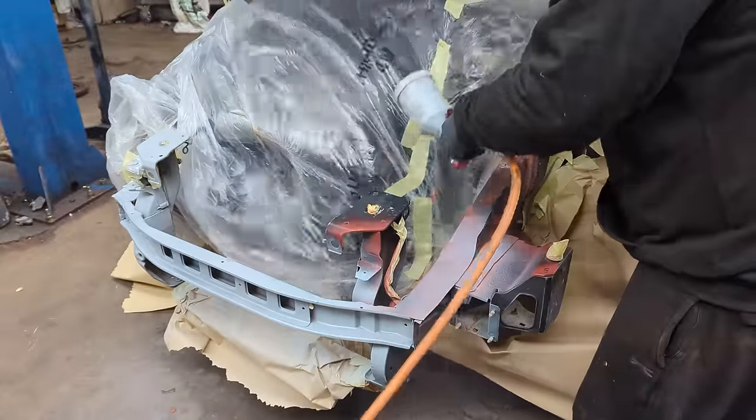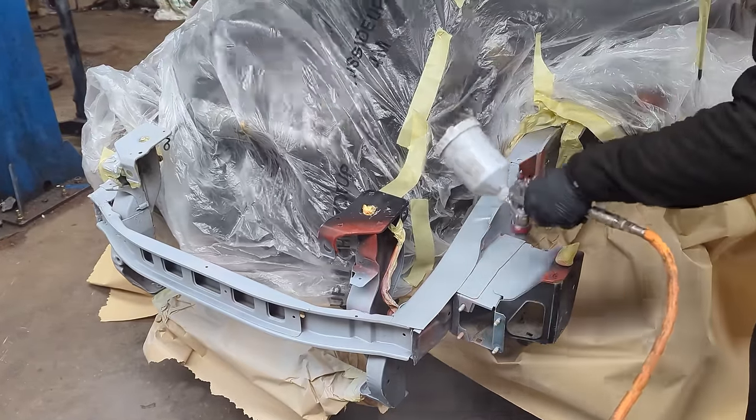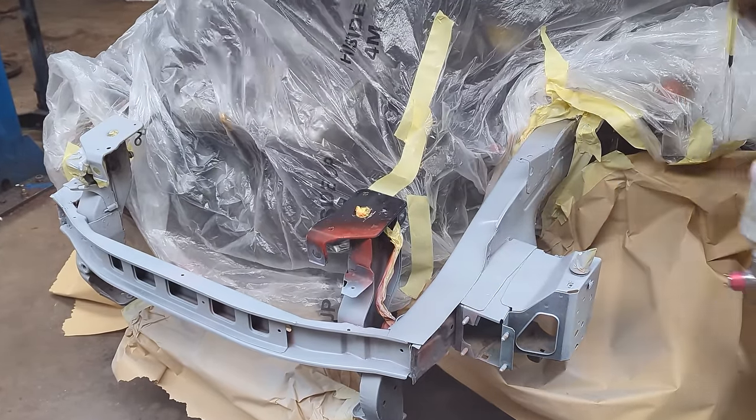Right, already done the acid etch primer and started priming the rest of the front end. So we just need to finish off doing the passenger leg now, and then we can let it dry and put some paint on it.